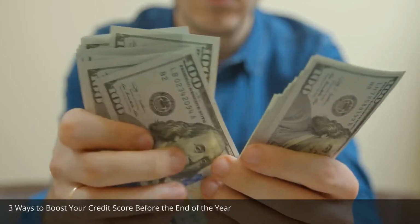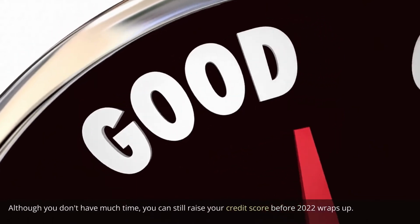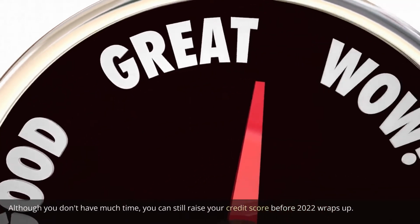3 ways to boost your credit score before the end of the year. Although you don't have much time, you can still raise your credit score before 2022 wraps up.